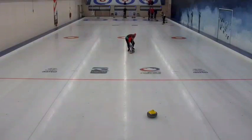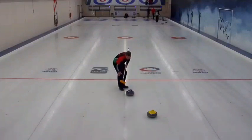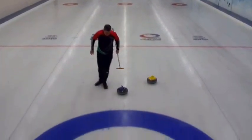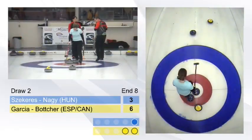At World Championships or Olympics, they will be playing on a time clock. Okay, it's a nice guard. Right on the nose, hey?